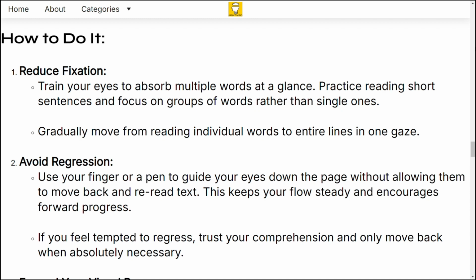Train your eyes to absorb multiple words at a glance. Practice reading short sentences and focus on groups of words rather than single ones. Gradually move from reading individual words to entire lines in one gaze.